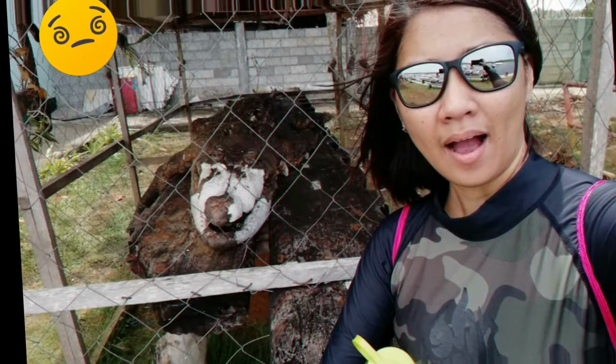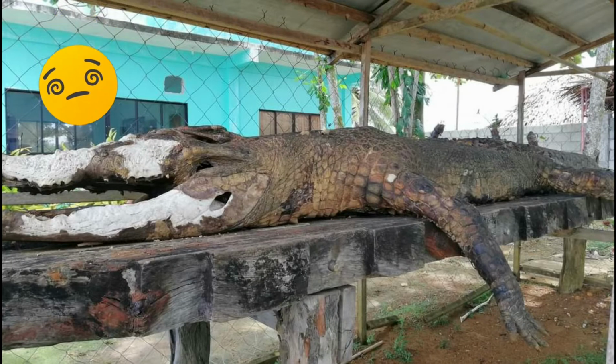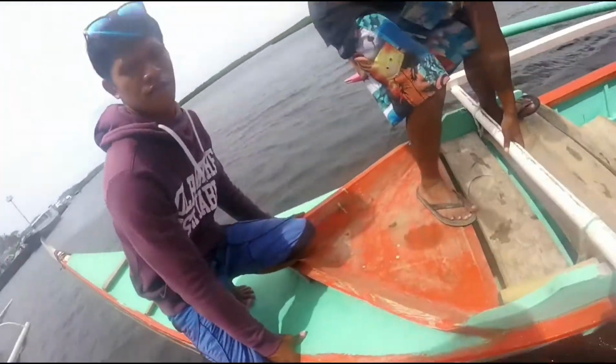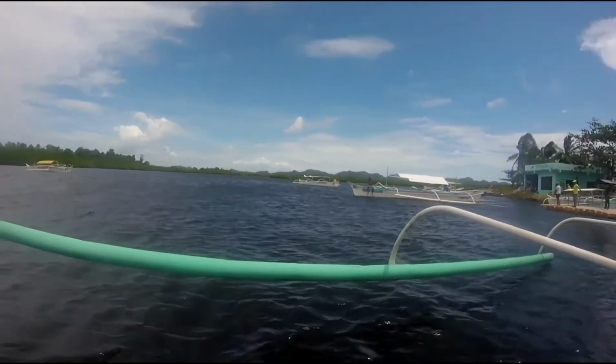You might get scared as this is what you can see at the boat dock. They caught this a very long time ago, so you don't have to be scared. There are areas which are a little hard to navigate by boat at low tide because of rocks, corals, and sea plants.